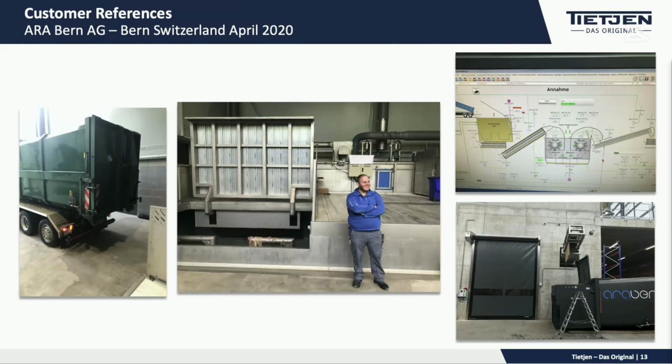And here you see the acceptance area. It's possible to unload trucks with loose material, but also bins, and that's an automatic tipping station. In the background you see an automatic washing station. That means bins go automatically into the washing station and then into the clean room, where the truck can load the bins again.